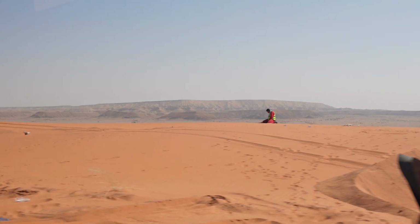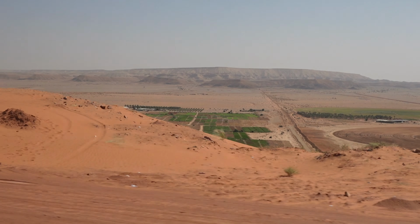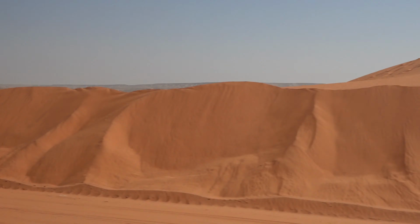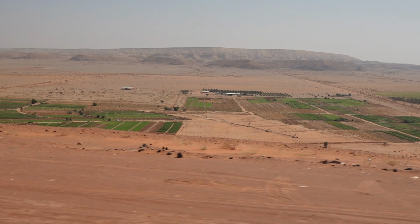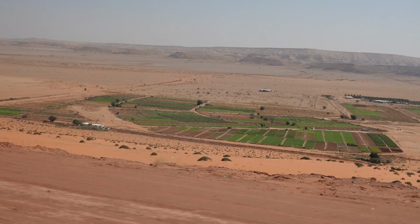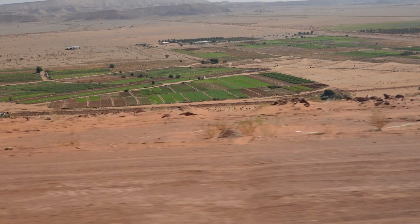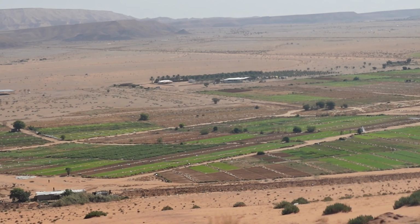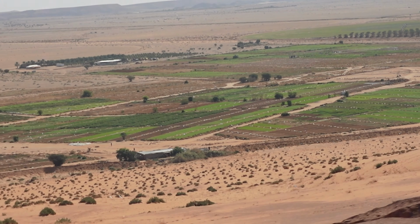Look at that. The redness, orangeness of the sand, and then the mountains. And then just for a little bit we could see the greenery of, oh look at that, the farmland. Come on, that's amazing. It's an actual farm in the desert. Incredible. An oasis.